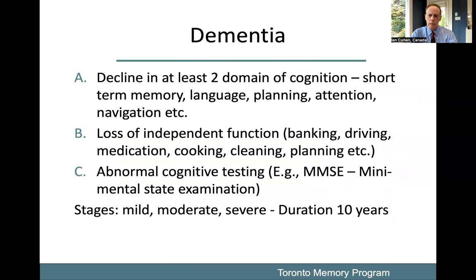So in the dementia stage, whether it's dementia from Alzheimer's or other conditions, there's a decline in at least 2 domains of cognition: short-term memory, language problems. People can't plan out or organize themselves. They might not be able to focus, and that's the classic description of leaving the pot on the stove to burn. They might get lost when they're driving.